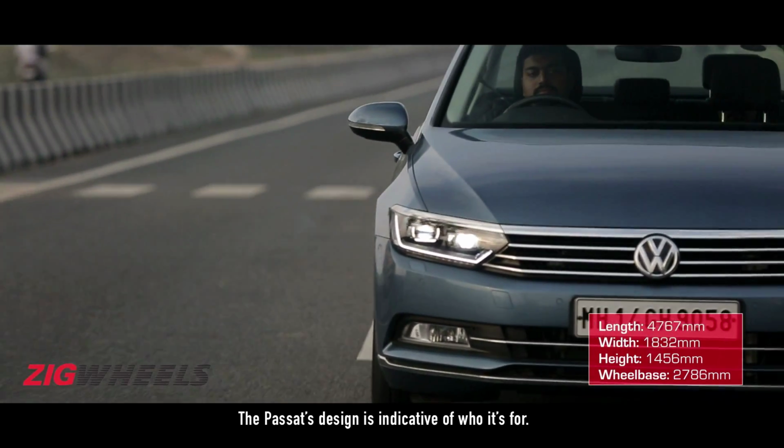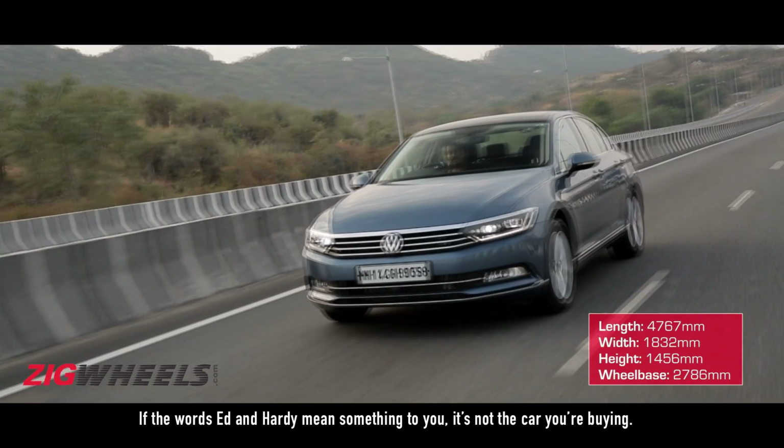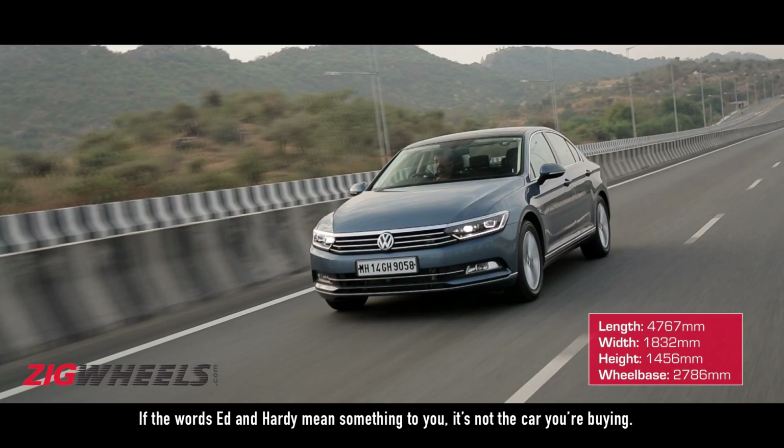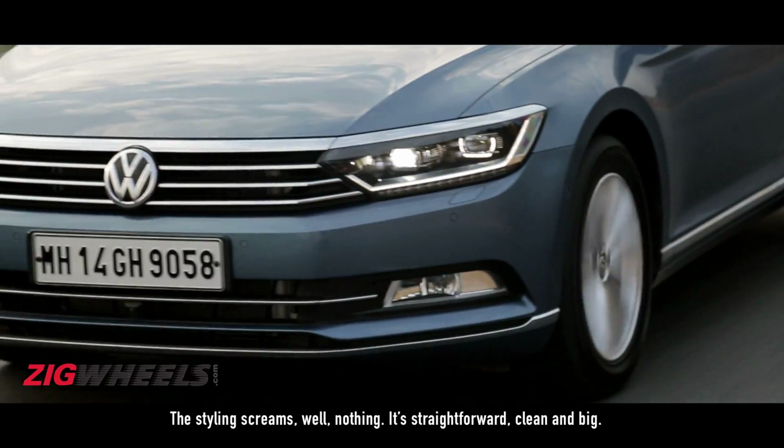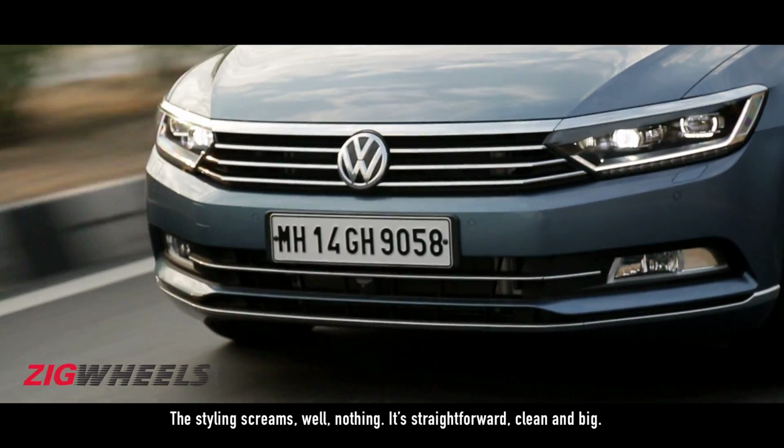The Passat's design is indicative of who it's for. If the words Ed and Hardy mean something to you, it's not the car you're buying. The styling screams, well, nothing. It's straightforward, clean, and big.